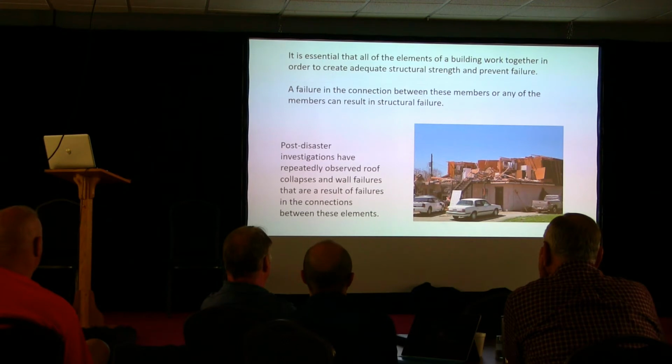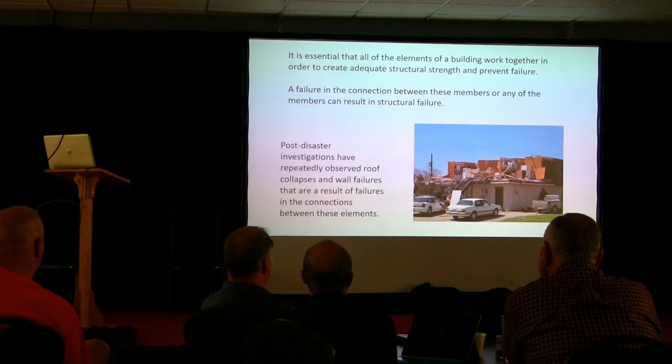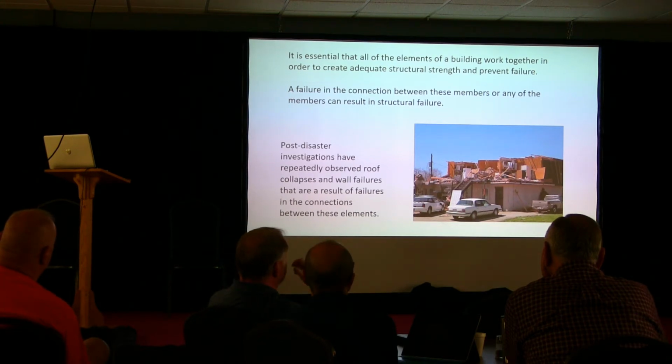Kind of like that one. So when they do these post-disaster investigations, see if you can ever get any of those reports because it's really interesting. This is our industry. This is our field. Read some of this stuff. If you can get a hold of a post-disaster investigation, they'll talk about how things failed. Once you know how it fails, then you know what to look for when you go out there to look at it later.